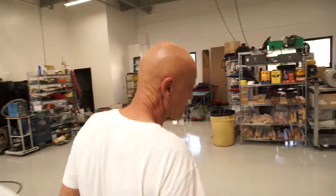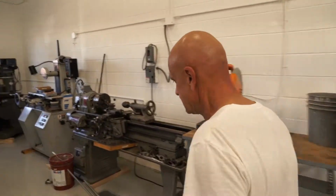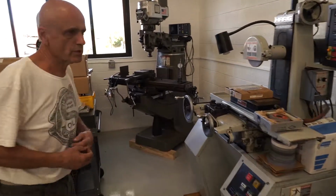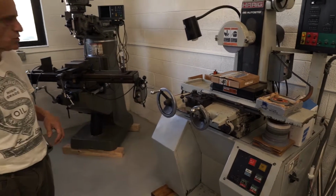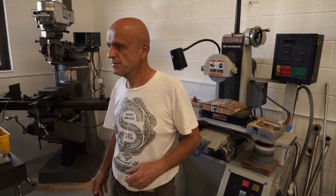In order to work on cars like this, it's not always just electronics. You also have to machine parts, and that becomes even more important when you consider that Tesla will not sell you parts for salvage cars. So some of the parts we either end up sourcing gray market or we end up making ourselves.